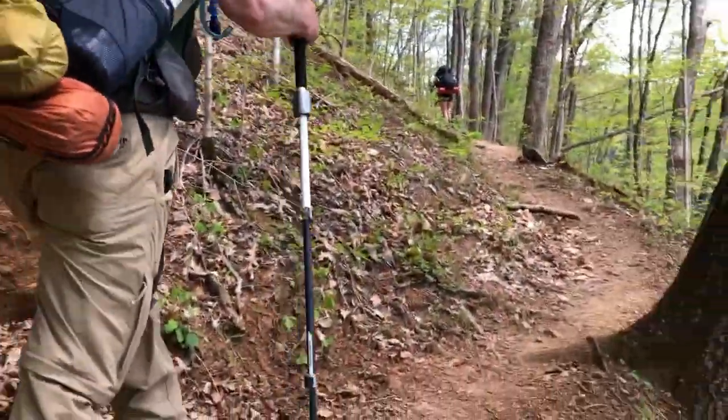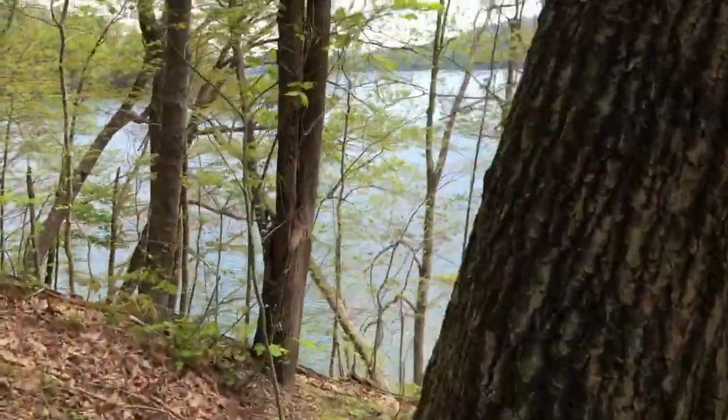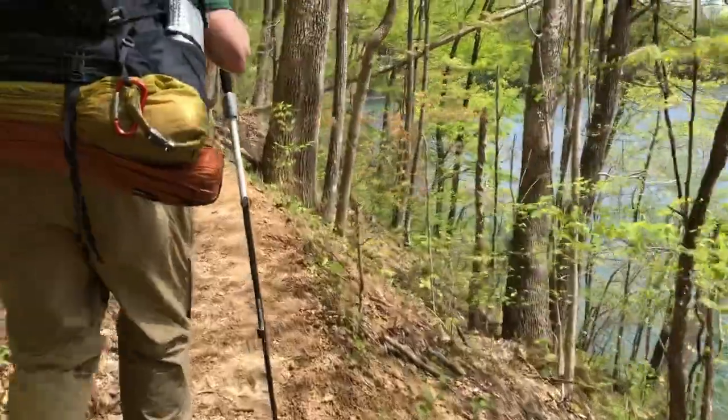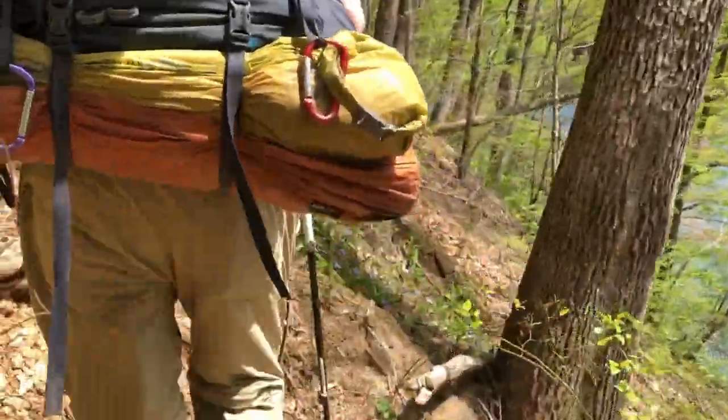We've been doing a little bit of up and down and climbing, and now we're back down on the water. We've undone all the climbing we did. That's the Appalachian Trail for you. Climb up, go back down. Climb back up. Oh, just kidding, go back down. Climb up, up, up, up, up, and then go back down.